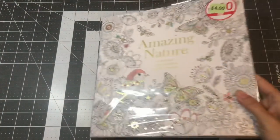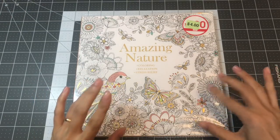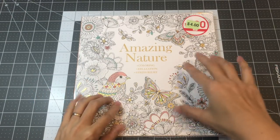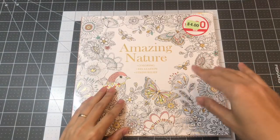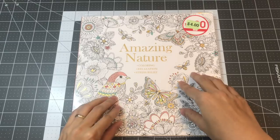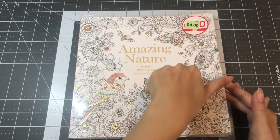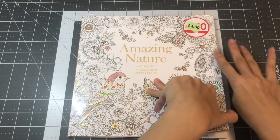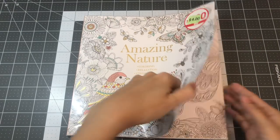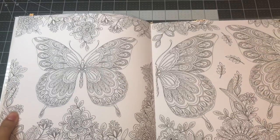The last coloring book I have from Daiso is called Amazing Nature. I just thought you might see some of these books on Amazon.com, and they are very expensive, well, compared to the $4 I paid for it. So I mean, if you have a Daiso, I would just go ahead and buy it there. If you know someone that lives near Daiso, you can always ask them if they can purchase it for you.